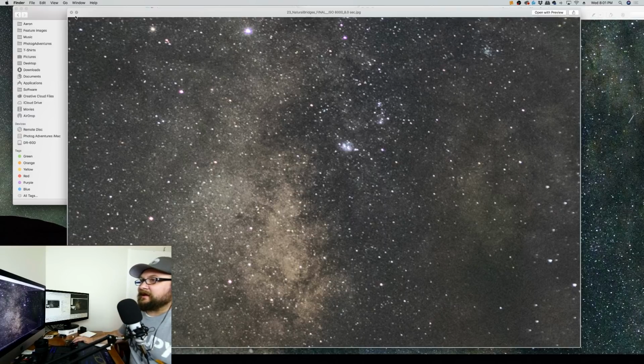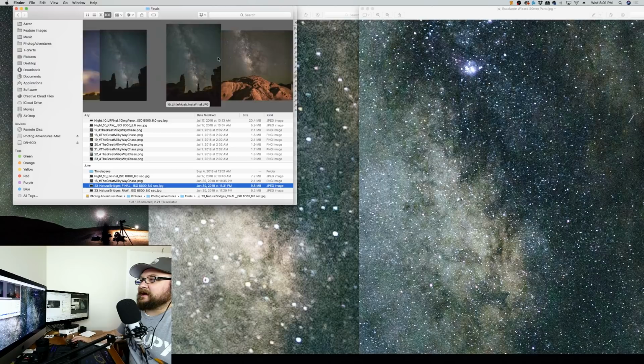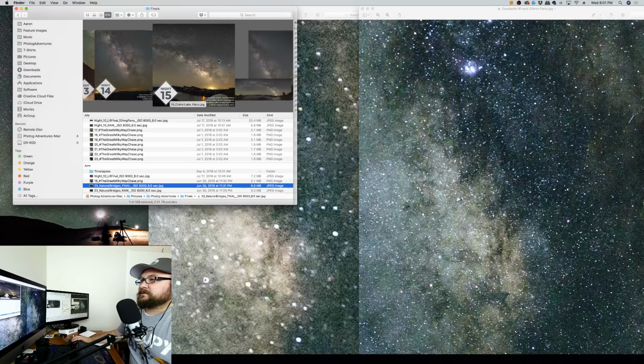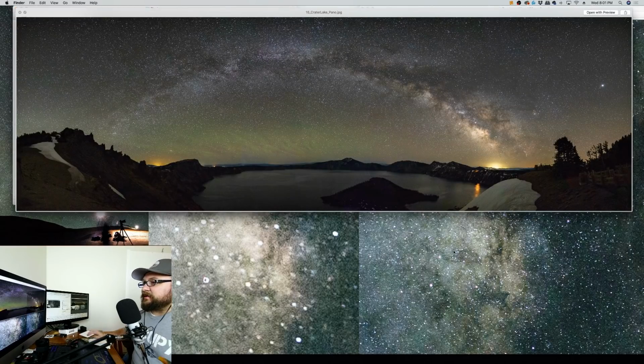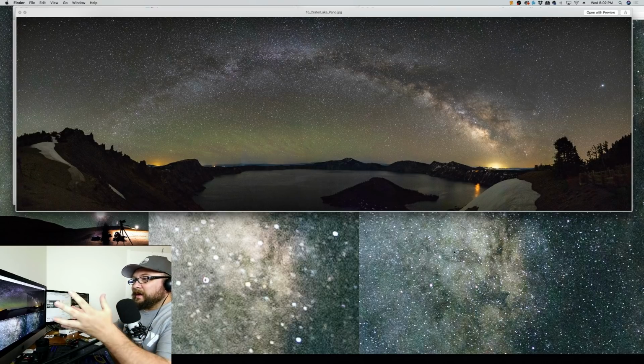And so the last thing I want to show you is the outcome of, oh yeah, the Oregon Crater Lake pano. That Milky Way pano, man. Oh, it's just so beautiful out there. You can see it already. I said that Goblin Valley was not dodged and burned. This one is not as well. This is not dodged and burned.